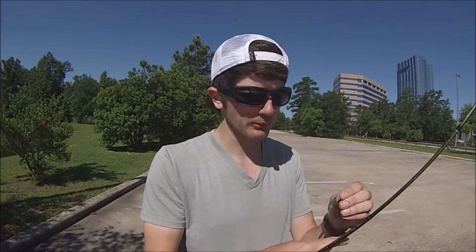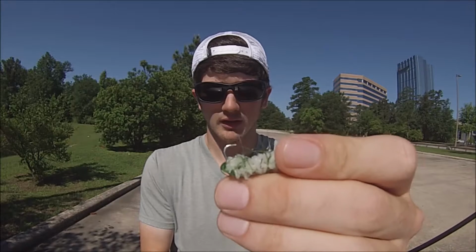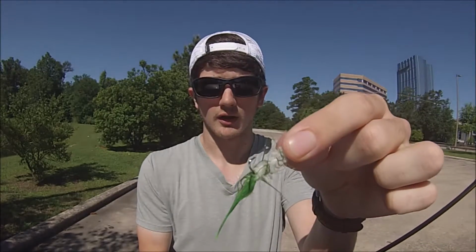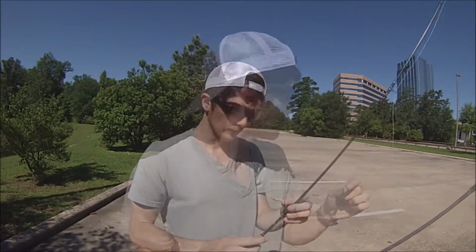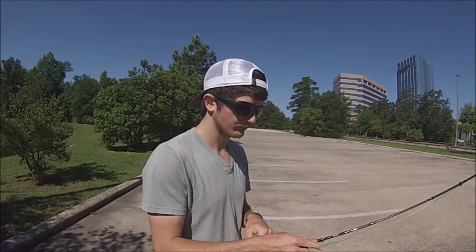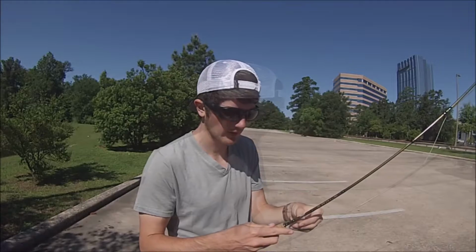And I'm not sure if you're going to be able to see with the GoPro lens, but right there, there is no barb and there is no hook point on this woolly bugger anymore. Sadly, it's no longer usable, and it's one of my favorite flies. Caught some of my first fish on this particular fly, so I guess I'll have to retire it.